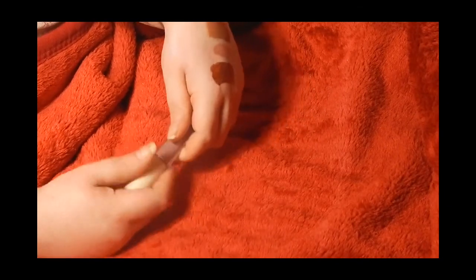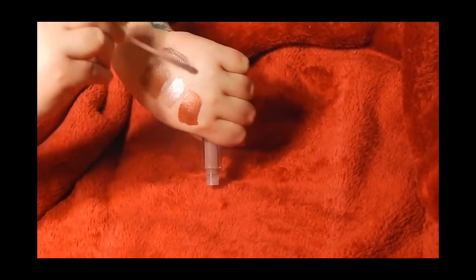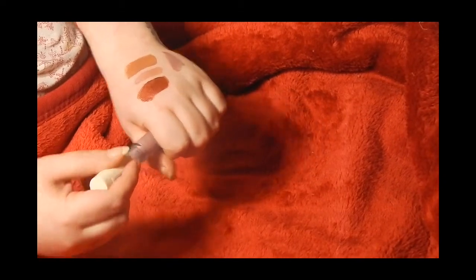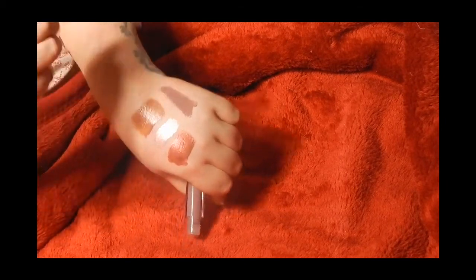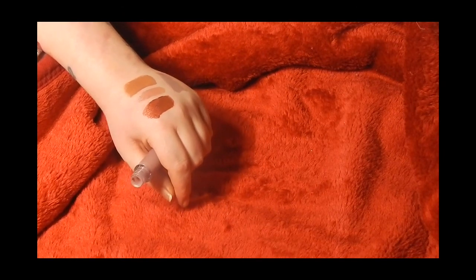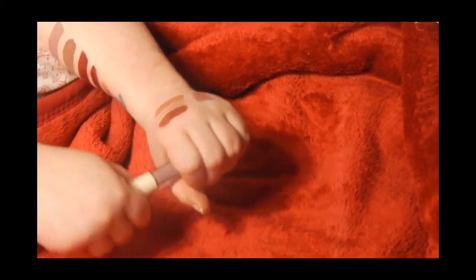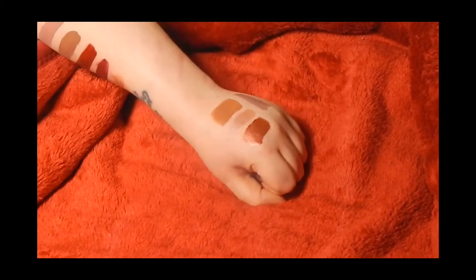So, this is a gloss. And it's called Skinny Dip. So let's just go ahead and put that at the top. Ooh. It's a very thick gloss, very, very thick. Let me just put a little bit on my lips. Yeah, it is quite thick. It's a little sticky, but it's comfortable. Smells and tastes a tiny little bit like vanilla, which is nice.